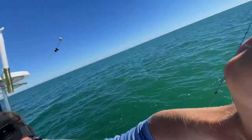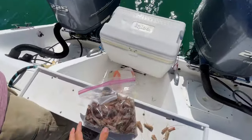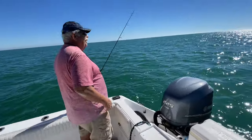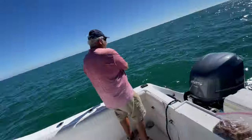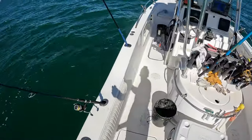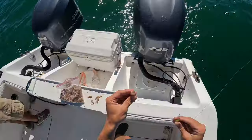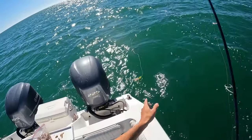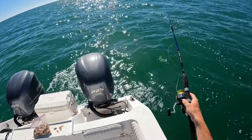There's a rock pile a couple hundred feet that way. We've got a bunch of shrimp heads here that Ron specially picked out for us today. And well, let's get to fishing. Just like yesterday, we're taking a jig a little bit heavier. We're in about 26 feet of water. Can't get much simpler than this. Little shrimp head, tip the jig. Voila, it should be on instantly almost.